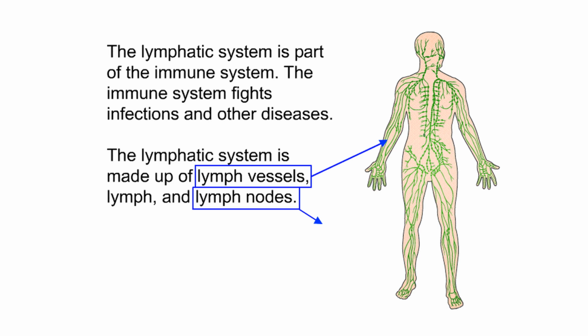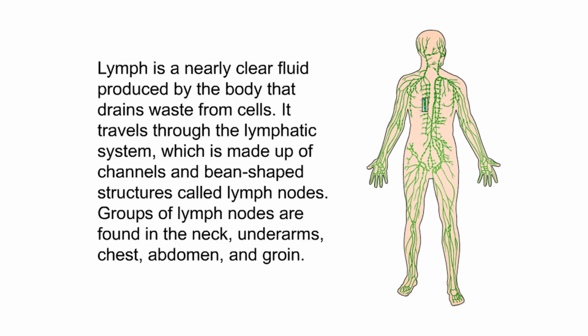Anatomy. The lymphatic system is part of the immune system. The immune system fights infections and other diseases. The lymphatic system is made up of lymph vessels, lymph, and lymph nodes. Lymph is a nearly clear fluid produced by the body that drains waste from cells. It travels through the lymphatic system, which is made up of channels and bean-shaped structures called lymph nodes. Groups of lymph nodes are found in the neck, underarms, chest, abdomen, and groin.